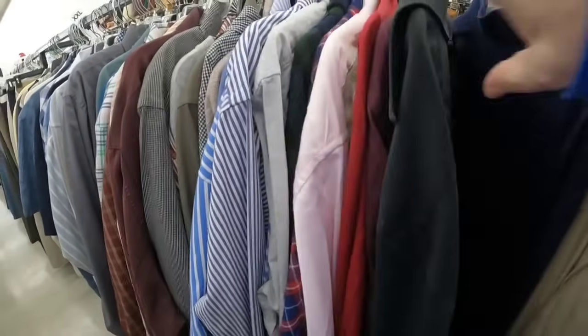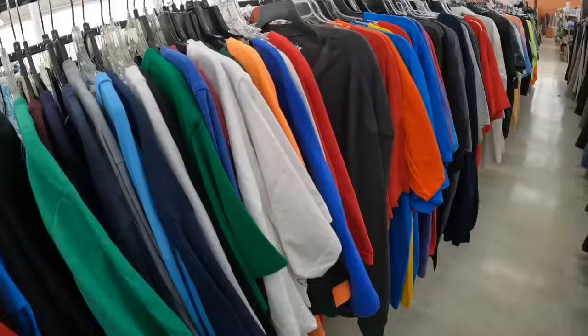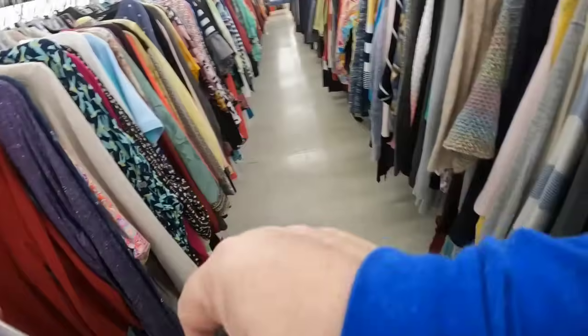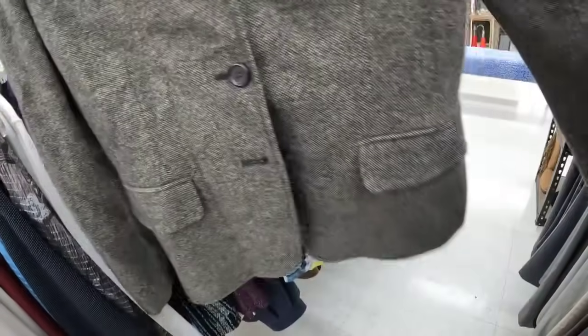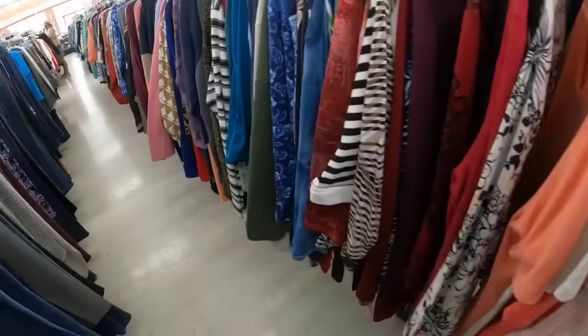And now we're going to check out the clothes real quick before we go. Lots and lots of men's button-ups. And again, I am trying to be a little pickier with the clothes that I'm picking up. Here's a Victoria's Secret Pink. We will grab that one. Look at this. This is really, really nice. Ralph Lauren, like a blazer coat with the fur lining. Really, really happy with that one. I think they're $5 if they're not priced here, which definitely is not bad.